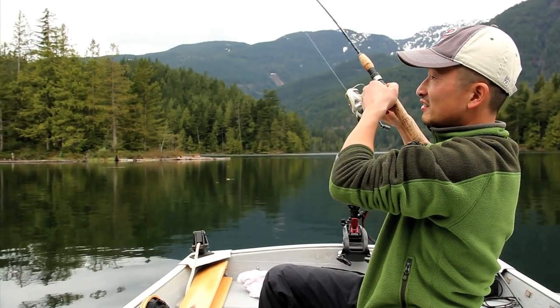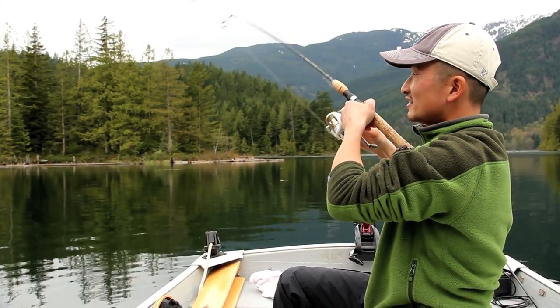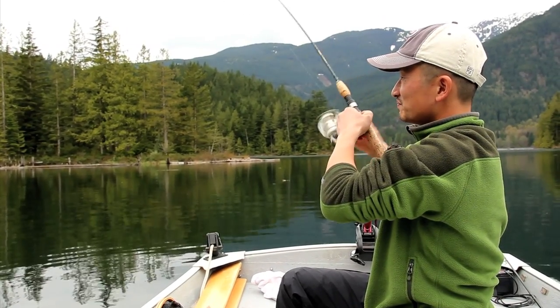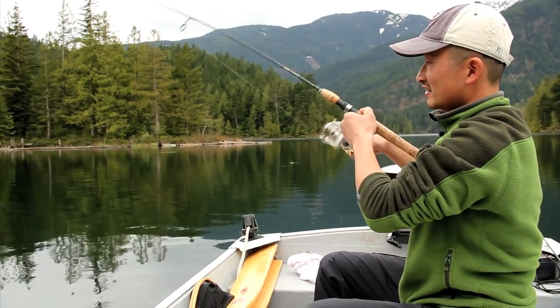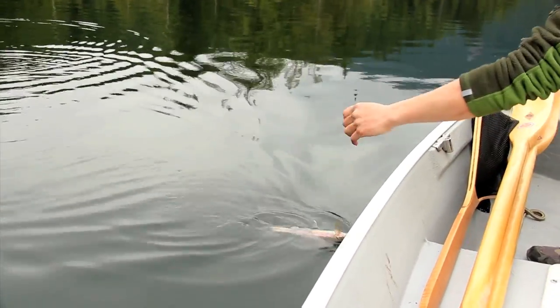Another medium-sized one, I guess. Oh, little scrappers. There we go.